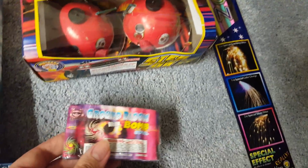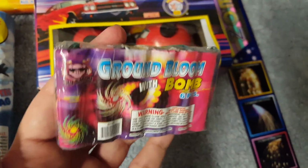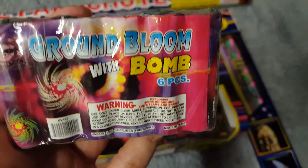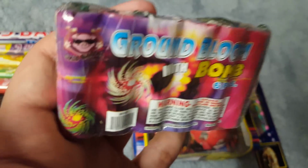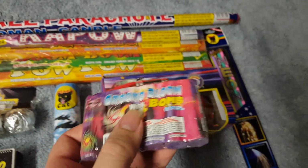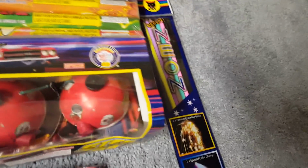Also got these ground blooms with bomb. Basically these are ground blooms that spin and they explode. They have a report. I don't really see too many ground blooms that have reports, and I never thought that these really existed on the 1.4 level, but they do. They're by Sky Bacon. Can't wait to see how these perform. If they perform pretty well, I'm going to have to get a lot more of these next year.